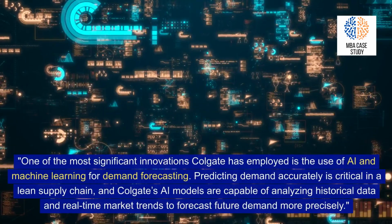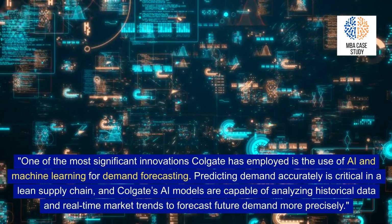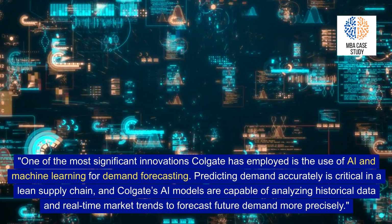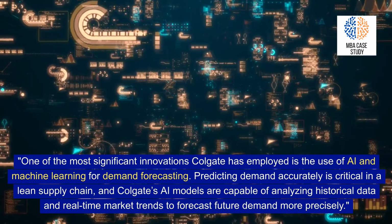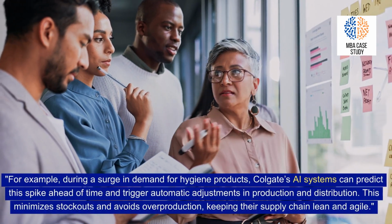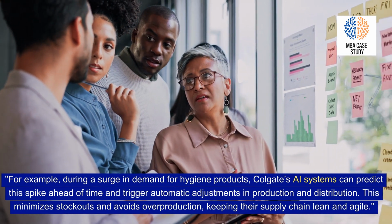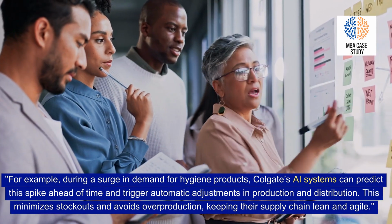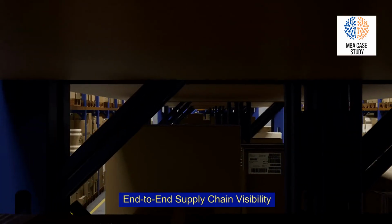AI and machine learning for demand forecasting. One of the most significant innovations Colgate has employed is the use of AI and machine learning for demand forecasting. Predicting demand accurately is critical in a lean supply chain, and Colgate's AI models are capable of analyzing historical data and real-time market trends to forecast future demand more precisely. For example, during a surge in demand for hygiene products, Colgate's AI systems can predict this spike ahead of time and trigger automatic adjustments in production and distribution. This minimizes stockouts and avoids overproduction, keeping their supply chain lean and agile.